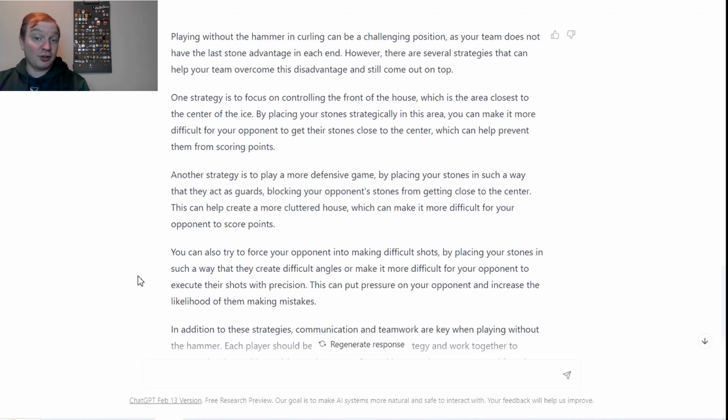You can also try to force your opponent into making difficult shots by placing your stones in such a way that they create difficult angles or make it more difficult for your opponent to execute their shots with precision. This can put pressure on your opponent and increase the likelihood of them making mistakes. Okay, this is not terrible general advice. I think that's something you'd want to do when you're in trouble generally, either because you're playing a better team or you're behind on the scoreboard.